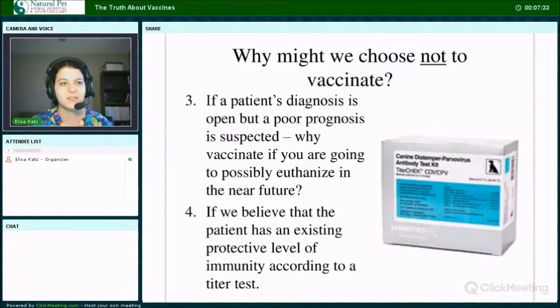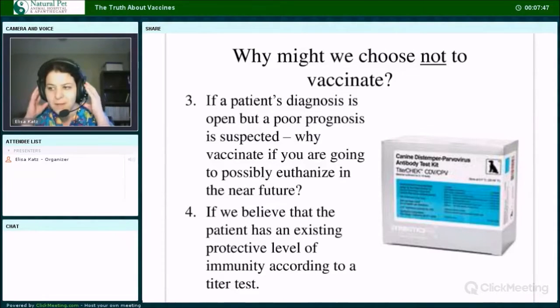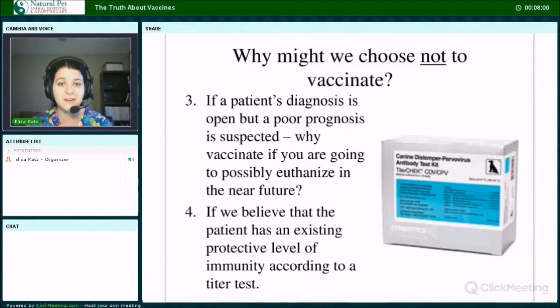If a patient has a diagnosis, or does not have a diagnosis and we don't know what's going on, but we suspect that there's a poor prognosis, why would you vaccinate if there's a chance they might die soon or possibly be euthanized soon? I have seen some clients come in with pets that have been actually diagnosed with chronic illness, ranging from hormonal problems to even cancer, that another veterinarian vaccinated just because they were due. At the very least, if a patient doesn't have a diagnosis, but we suspect something with a poor prognosis, vaccination should be delayed until more information is available.